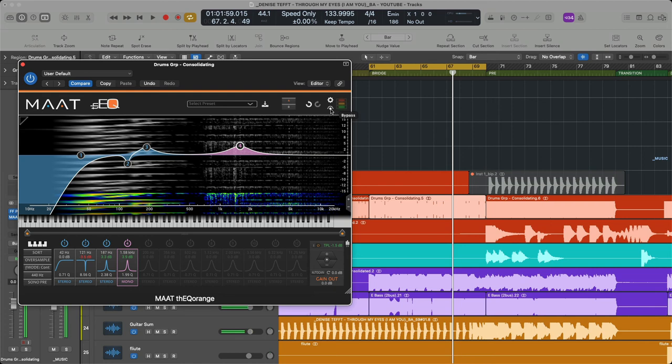Another W. We're getting a little bit more of that clarity that we need in a very transparent, subtle fashion. This is why the EQ Orange, very versatile, good for mixing and mastering, great for low-end information as well.